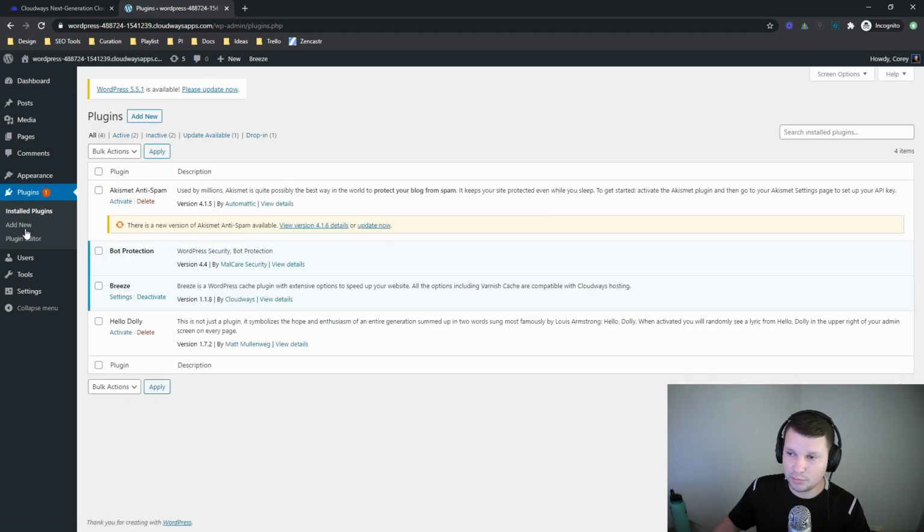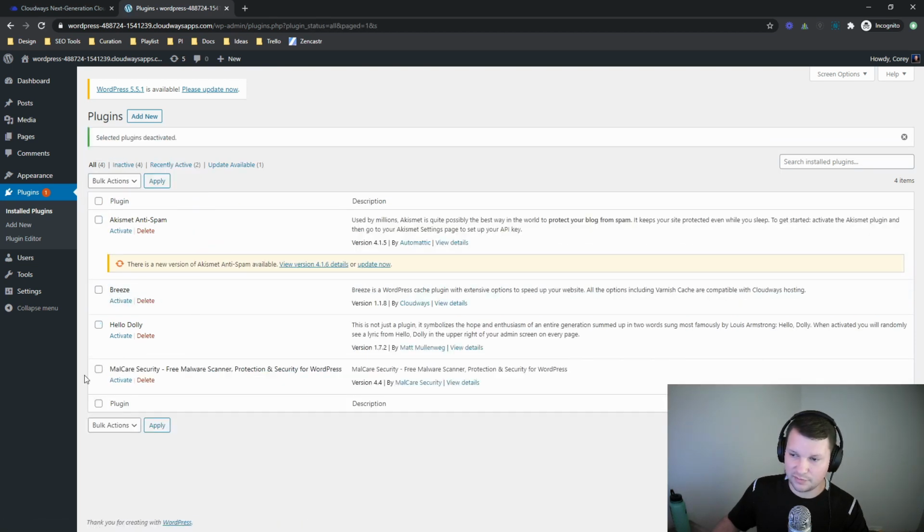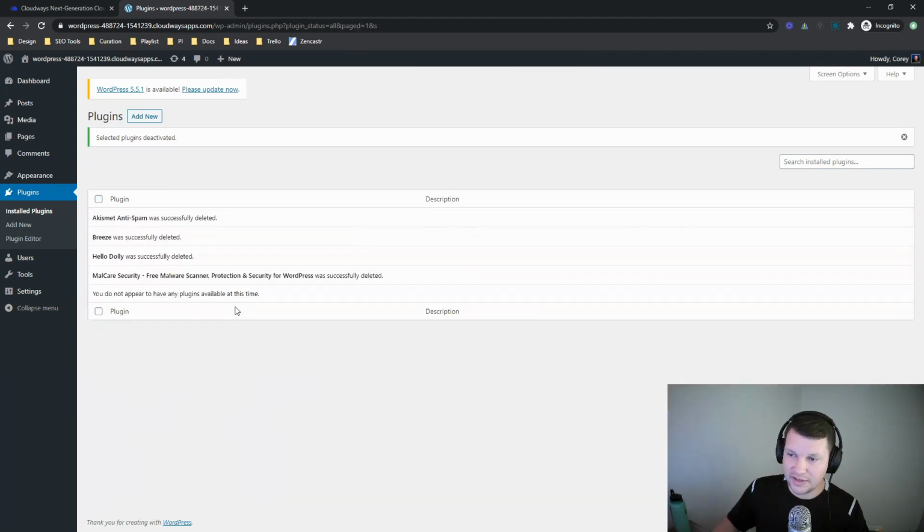Now, one thing to note is under plugins, they will install this bot protection and Breeze plugin and activate them for you. These are just optimizations that they're trying to install to help security issues and speed issues. What I like to do personally is to go ahead, and you have to do it this way because they don't give you the deactivate button for the bot scanner. But anyway, I will select them all, and then I usually just delete them all. That's just my personal preference, especially because the way that I like to start a blog is typically from a starter template, which I will talk about in a future video. But this basically just gives you a blank version of WordPress.